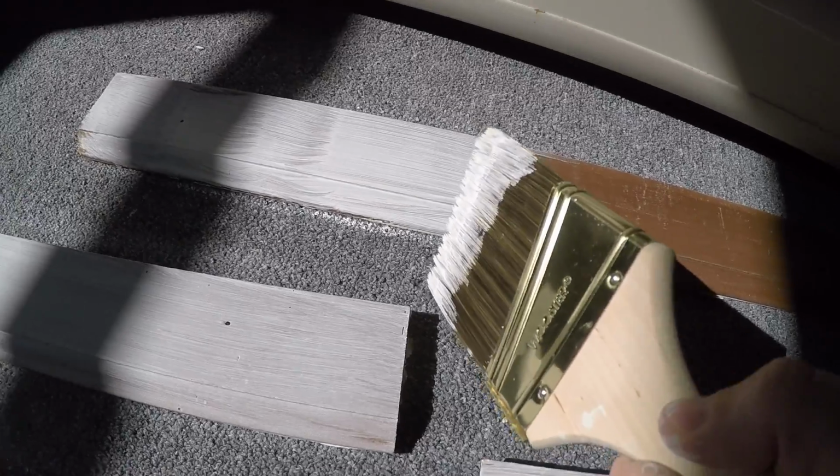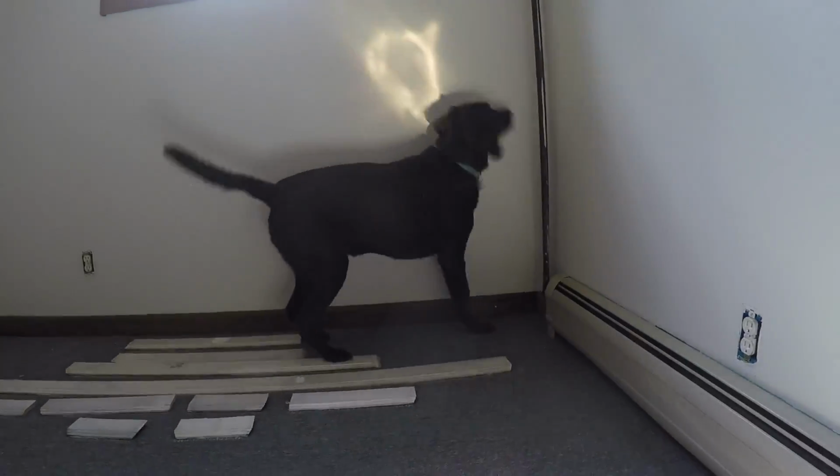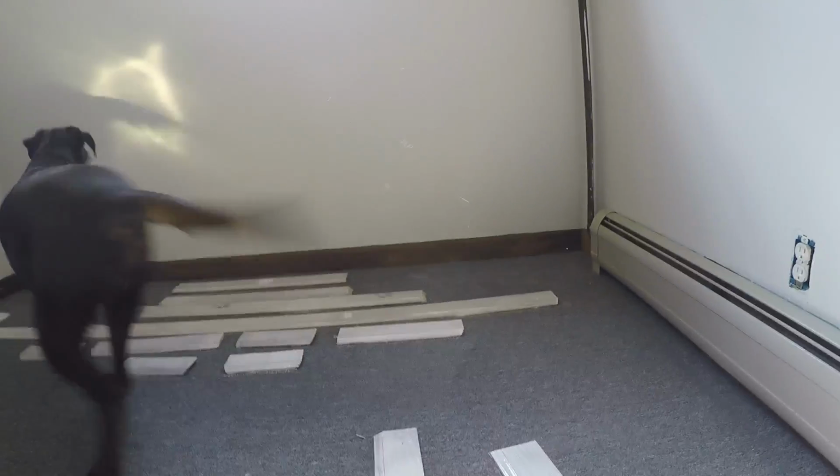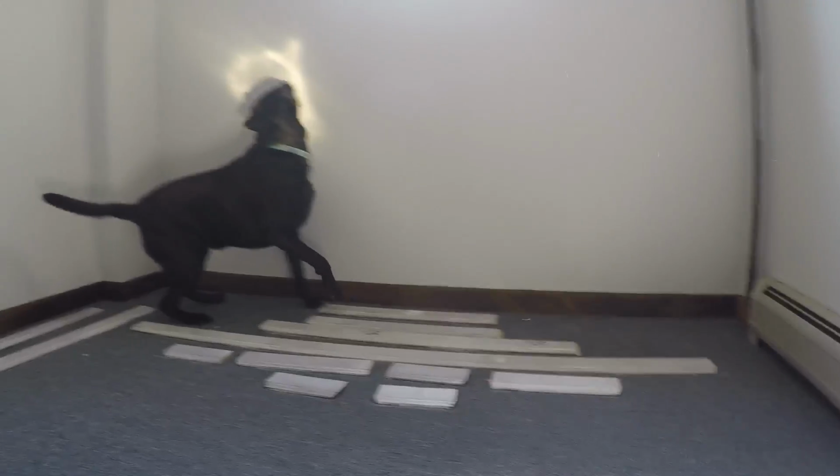Now this is just hilarious. Here's my paintbrush. You see this? It's reflecting in the sun. This dog has a mental illness where she has to chase these things.